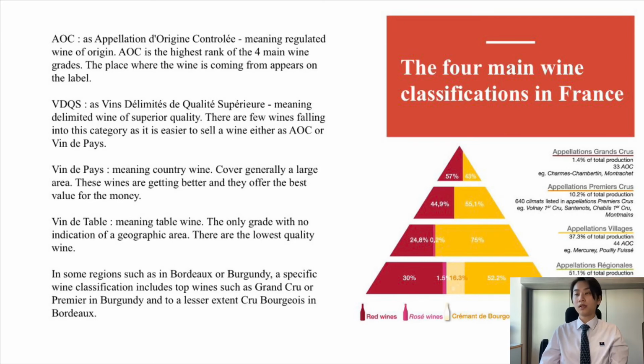The four main wine classifications in France. AOC means regular wine of regions. AOC is the highest rank of the four main wine grades. The place where the wine is coming from appears on the label.